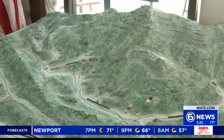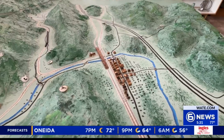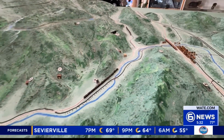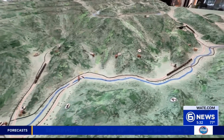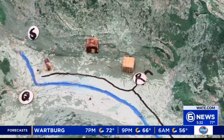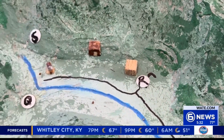This raised relief map depicts the town of Coal Creek, now called Rocky Top. It's situated in a valley. West of the town, up in the mountains and down in the hollers, is where dozens of mines were once located, miles away from Coal Creek. This map doesn't show all the mines around. This one holler had 4 different mines in it. My dad owned 2 of them.